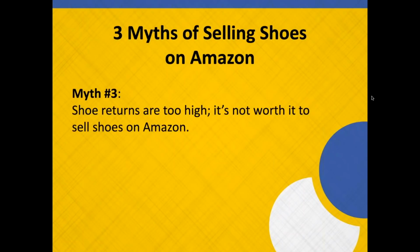And so moving on to myth number 3, shoe returns are too high and it's not worth it to sell shoes on Amazon. I would say, would you not say, Stephen, this is the number one thing that gets brought up whenever people start talking about selling shoes on Amazon: the returns are too high. I don't want to mess with it. It's just not worth it.